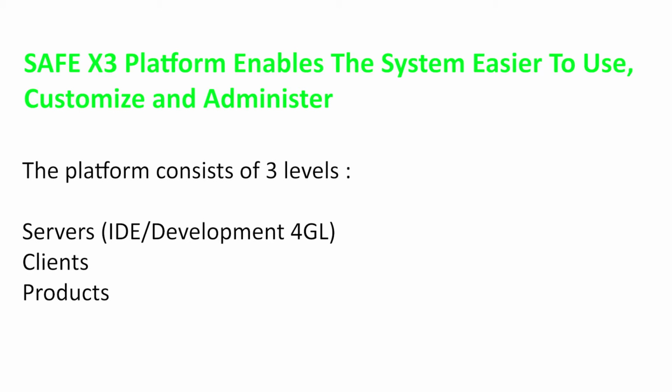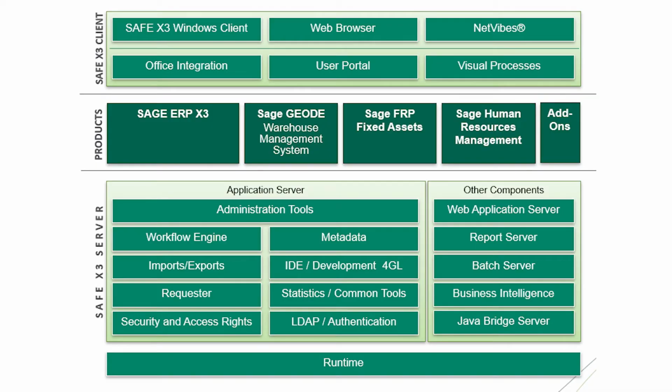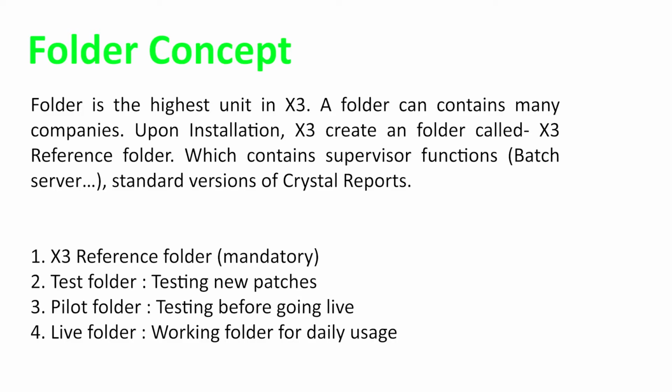The platform consists of three levels. The first level is servers, which consist of application tools such as web application server, batch server, etc. The second level is clients, which includes our web browser. Then the next level is products, which consists of our Sage X3, Sage People, and other products. Folder is the highest unit in X3. A folder can contain many companies.